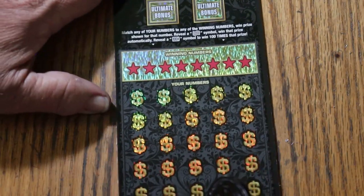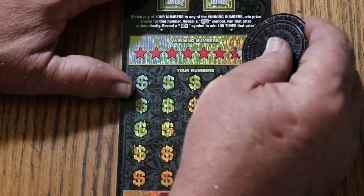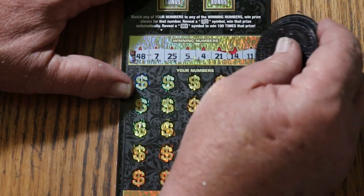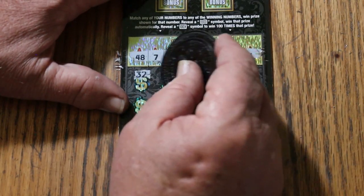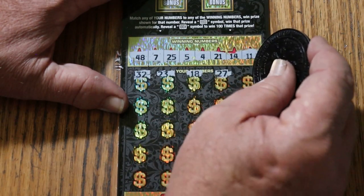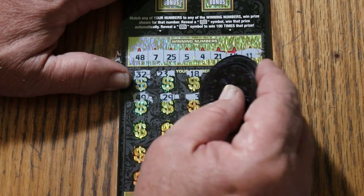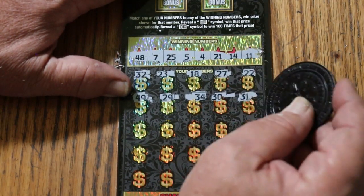All right. The overall odds light, while not totally lit, is starting to wake up. 48, CJ 7, 25, 5, 4, 21, 14, and 11. Randoms 32, 23, 18, 27, 22, 49, 29, 34, 30.